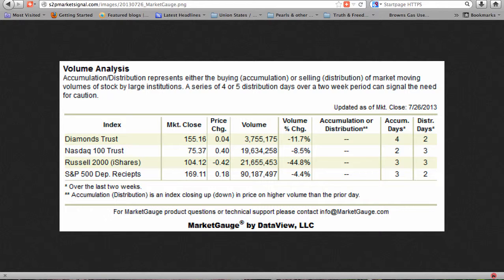Of the other indexes, both the S&P 500 Depositary Receipts and the Diamonds Trust ended in neither accumulation nor distribution mode. Accumulation days are counted when the index closes up on higher volume than the prior day, while distribution days occur when the index closes down on volume higher than the prior market day. Last week, the Russell 2000 ended in accumulation mode.